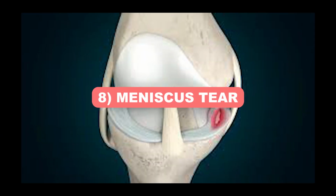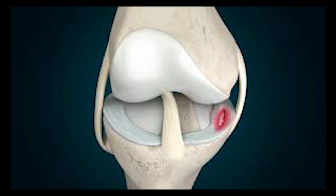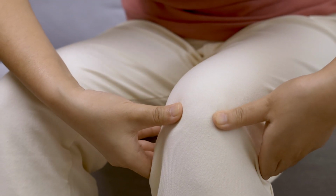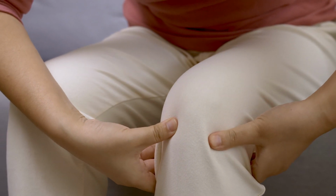Next up at number 8 is the meniscus tear. This involves damage to the cartilage that cushions the knee joint. Symptoms may include pain, swelling, and limited range of motion. Doctors emphasize the importance of rest, physical therapy, and in some cases, surgical intervention for severe tears.